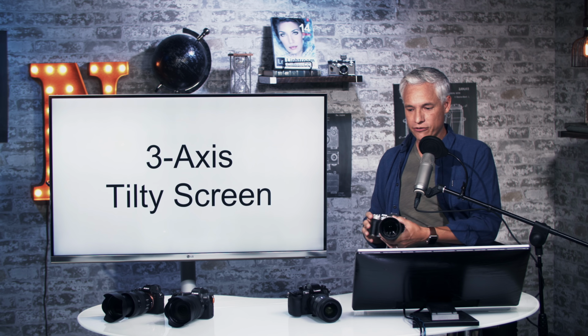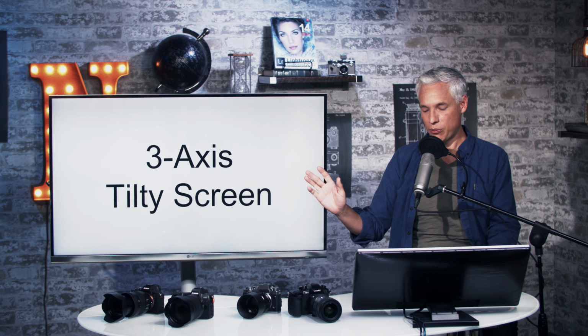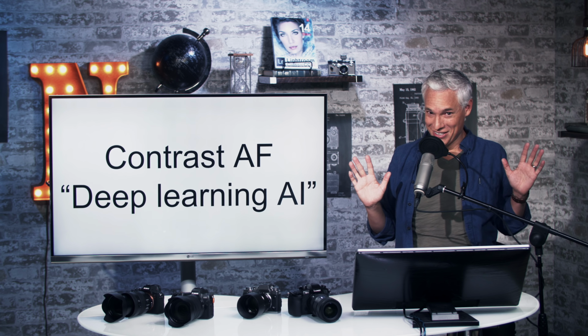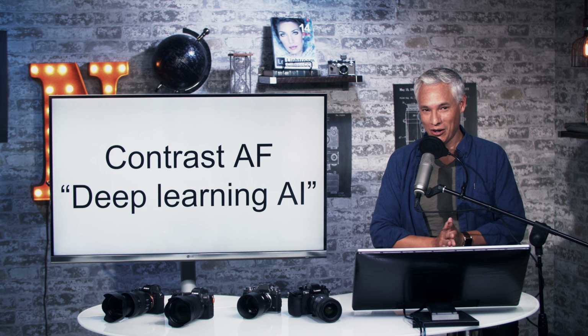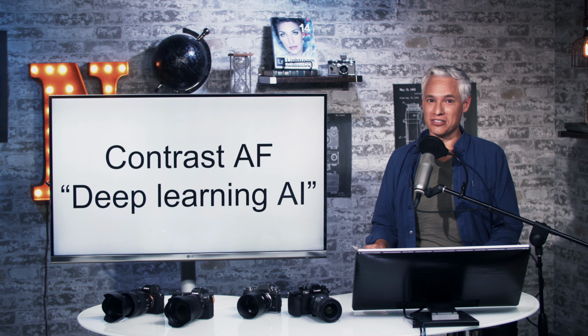But why not a flippy screen? Seriously, I've loved the flippy screens on every GH camera up until now. Big disappointment. If it's not too late to change it, okay, you got a couple of months before this is coming out. Please give me a flippy screen. We all want it. Another big disappointment, contrast autofocus.